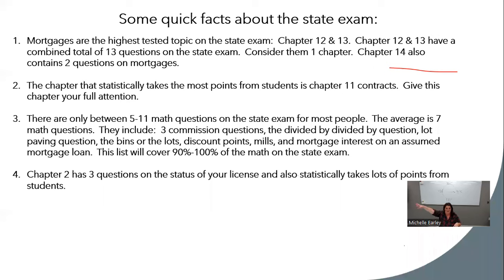Now, somebody's getting 13, and somebody's getting 5, but most people are going to have between 7 and 8. You're going to get 3 commission questions. You're going to get 1 divided by question.